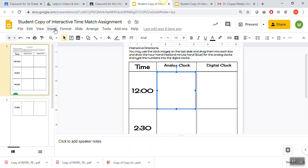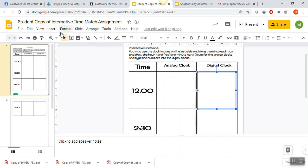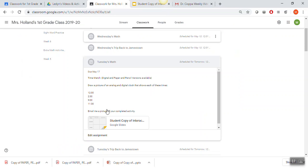And then if you come over here to insert and line, it gives you the options. You can have an arrow right from here, or you can do the scribble option where it lets you draw, and you can draw the hands on the clock that way. If you do the digital clock, you can add text boxes right here, so you can add text inside. But those are your options. Or you can print it and take a picture and turn it in that way. But once you do the work in here, it saves automatically. So you just close out, and then you can turn it in.